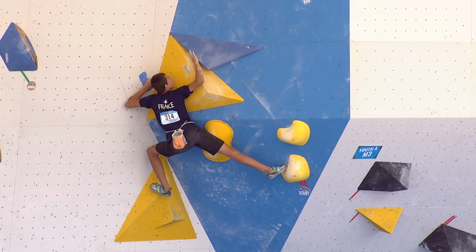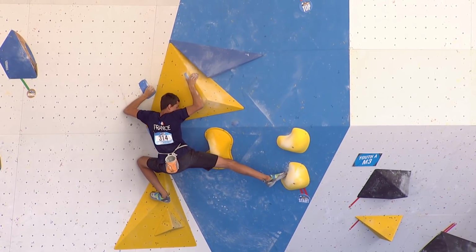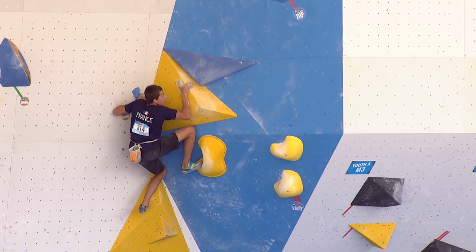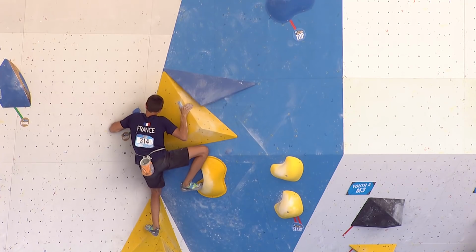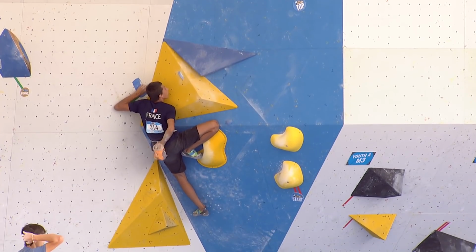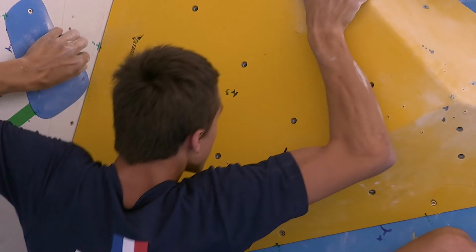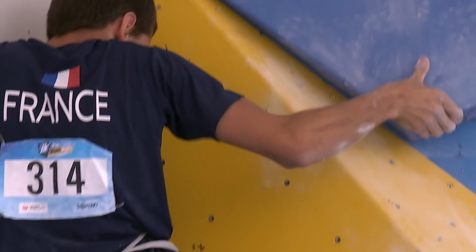That undercut blue volume, that's the last available hole before the top, and there's nothing on the underside of that, just the angle change of the volume itself. So he's got to try and somehow get established up on this undercut volume. Really cryptic sequence, quite hard to figure out what was going on at the top of this move. Just tries to quickly match in on that yellow volume with the thumb catch.